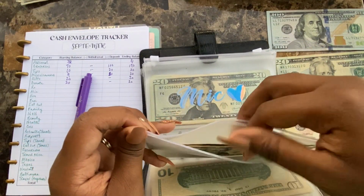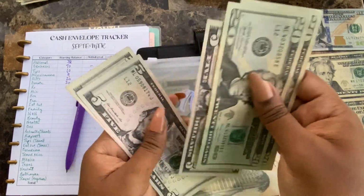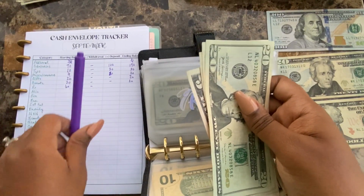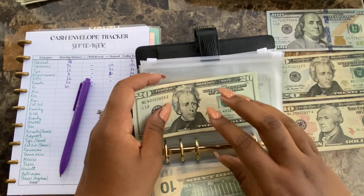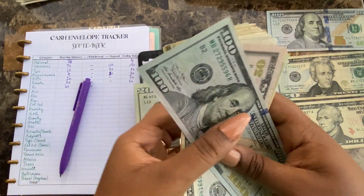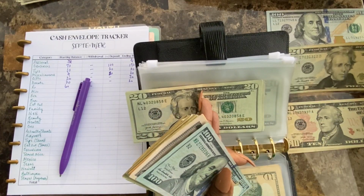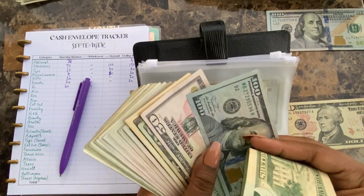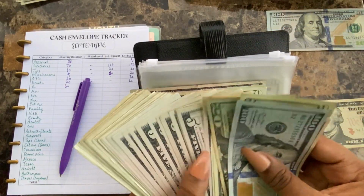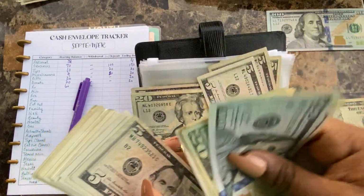I'm not adding to this. I'm sorry, I am adding to this, but let's see what we have first. 20, 40, 5, 50, 55, $60. And we're going to add another 20. Now, I like small bills, and so I will do the same thing. Come on, book, stay open. I will add a 20. And get some change. 5, 10, 15, 20.